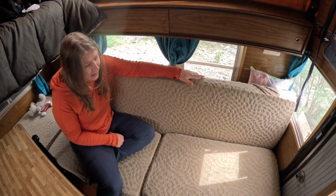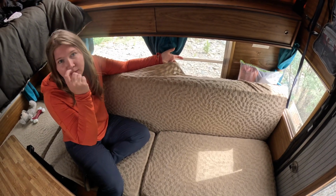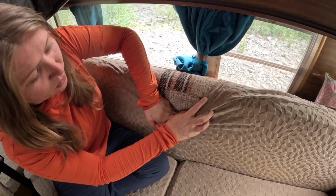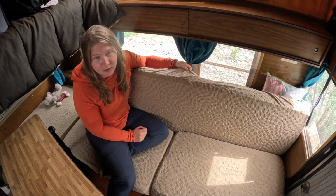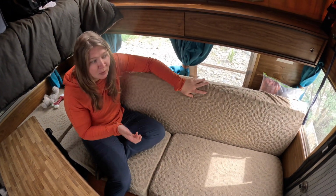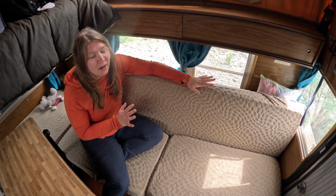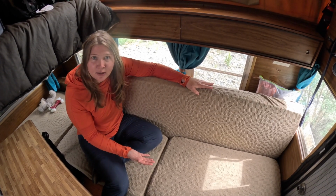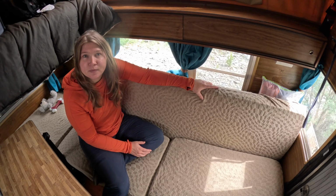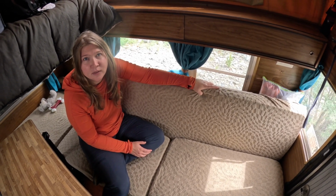Another thing you might notice is when Henry pulled the bench back, you could tell that this was a cover. The original upholstery on this camper is actually really cool. It's very 70s, 80s, and we really liked it, but it was already getting tattered, and I just wanted to protect the originality of it without losing the functionality of it. In addition to that, it was really staticky and rough, so it was kind of uncomfortable to sit on, especially with bearskin.